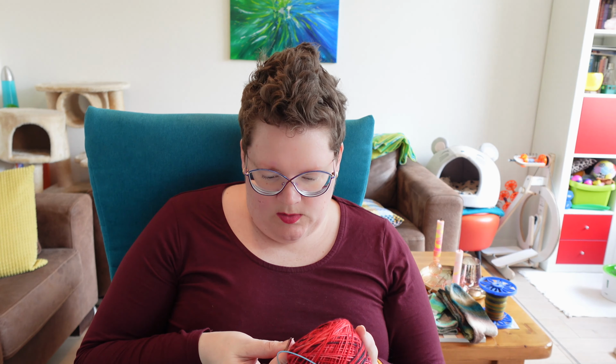But I think the pattern said something else to use. Let's see. Needles, 3.25mm needle. But hopefully by going up the needle size and being a tight knitter, it will be something the baby can wear a little bit longer than newborn, because newborn is basically 6 weeks. So hopefully it'll be a bit longer.